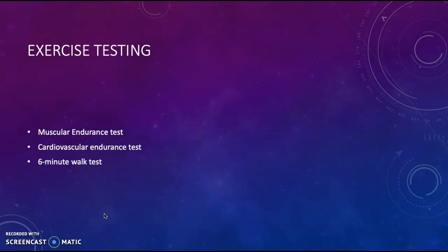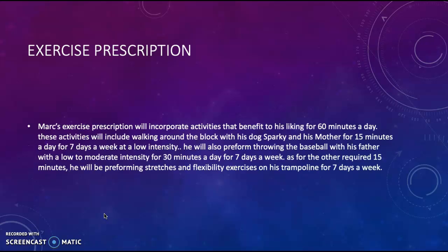For the exercise testing I wanted to perform, I wanted to do a muscular endurance test to see how strong his legs were, a cardiovascular endurance test because he does have those coordination difficulties, and we're not sure how much he wants to exercise, or he has exercised in the past, even though he is a kid. And then we also have the 6-minute walk test to test the durability of his legs.